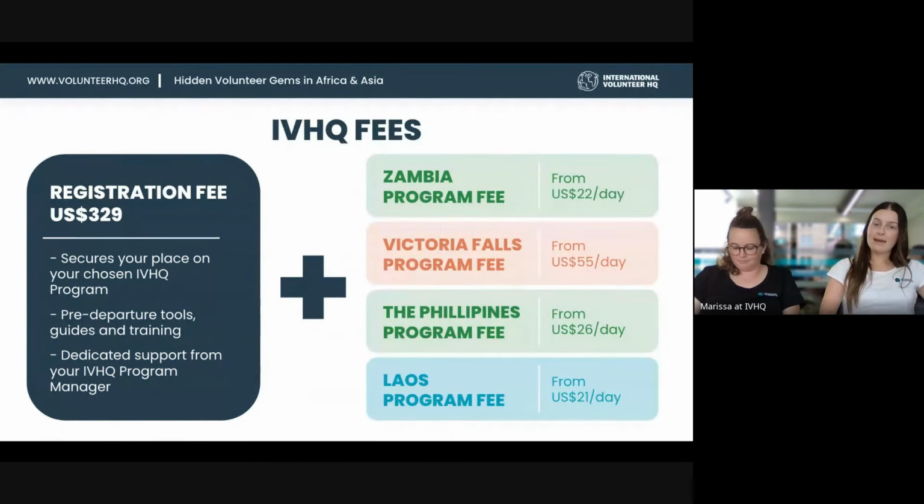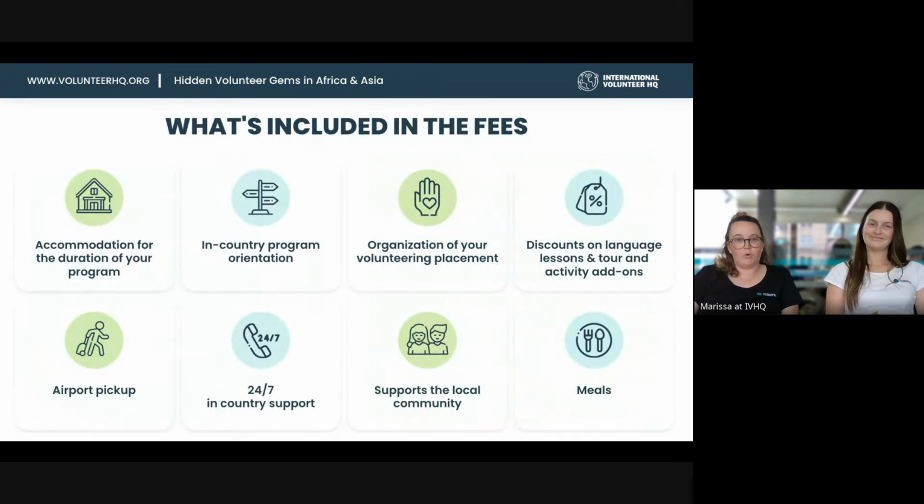For Zambia, the program fee is from US $20 per day. Victoria Falls is from US $55 per day. Then we've got the Philippines, which is from US $26 per day, and the program in Laos is from US $21 per day. So super affordable for all of those.